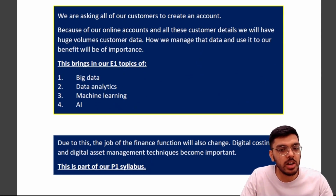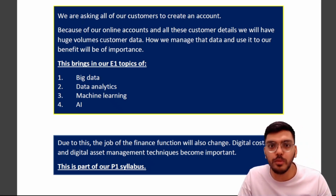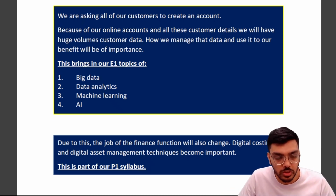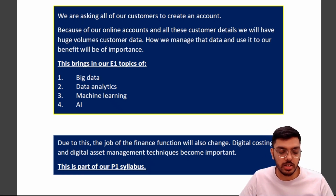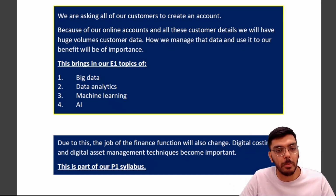Now what I learned from this is that we are asking all of our customers to create an account. They are giving us all of their personal information and payment information. Because of all our online accounts and customer details, we will have huge volumes of customer data. So again, like I mentioned at the very beginning, your topics of big data analysis, data mining, machine learning, AI become very, very important. And this is straight out of E1.